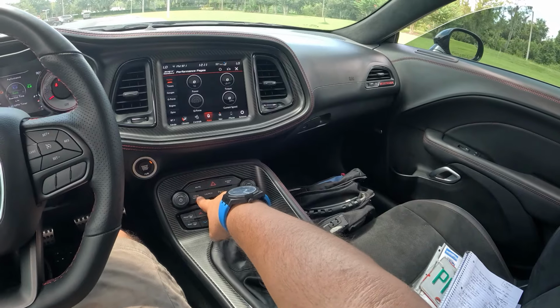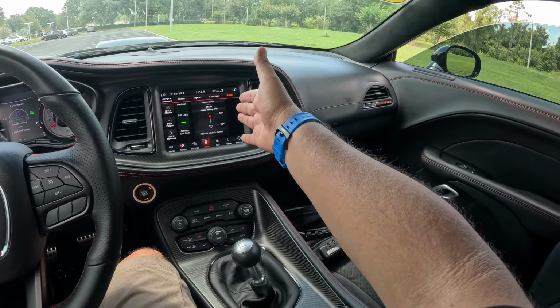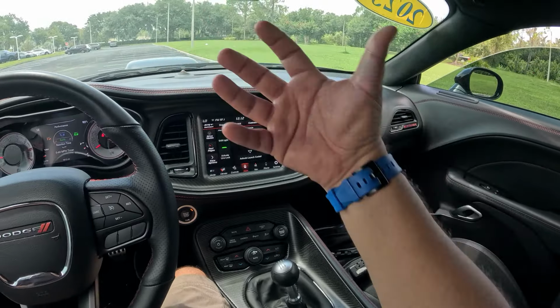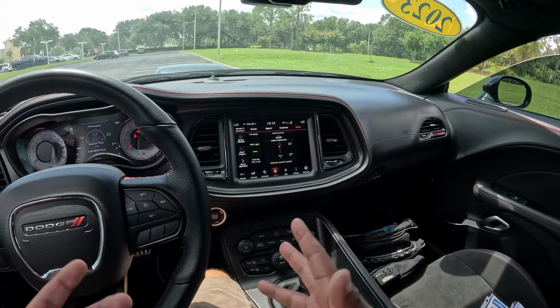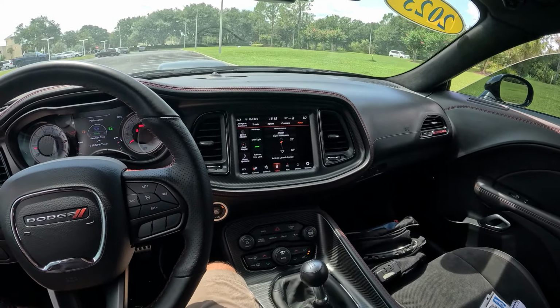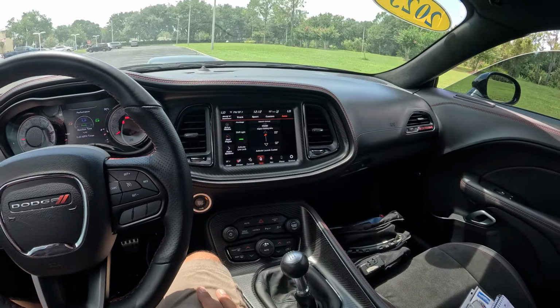We got controls here for your drive modes. A lot of different drive modes you can do. As you can see, guys, here you can do track, sport, custom. You can line lock the front, so you can do a burnout. All kinds of things you can do. Launch control, which I'm gonna test today. This is not my car. I'm gonna just abuse it and use it. Just gonna give a quick drive and see how this manual feels.